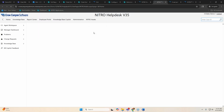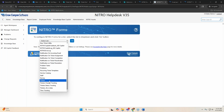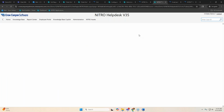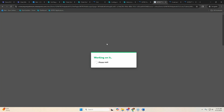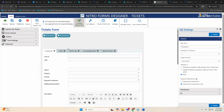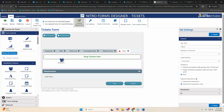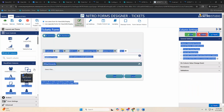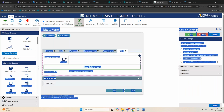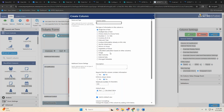You can identify the list you want to change. Like I said, maybe you want to add columns for the tickets list. Maybe you want to add more columns for the change request list. You have the power to do so as long as you're an admin within the system. And it's intended to be very WYSIWYG. I can drag and drop, create new tabs, create columns, or drag over columns. Or I can create new columns on the fly and build out my form within the NITRO Studio toolset.